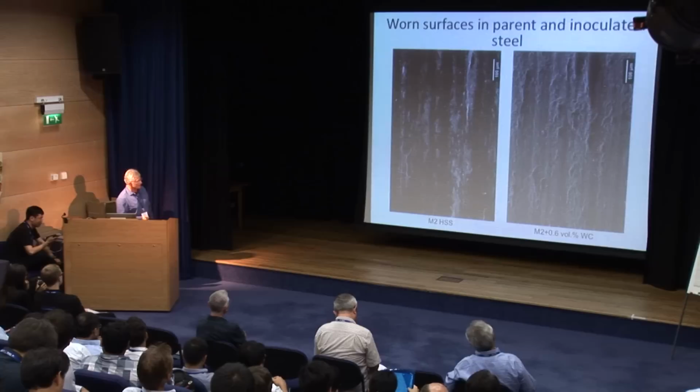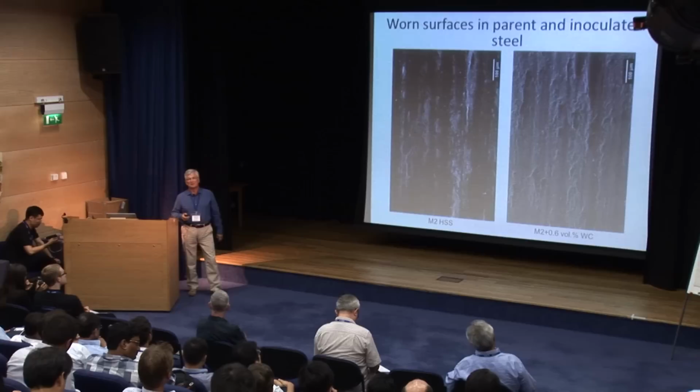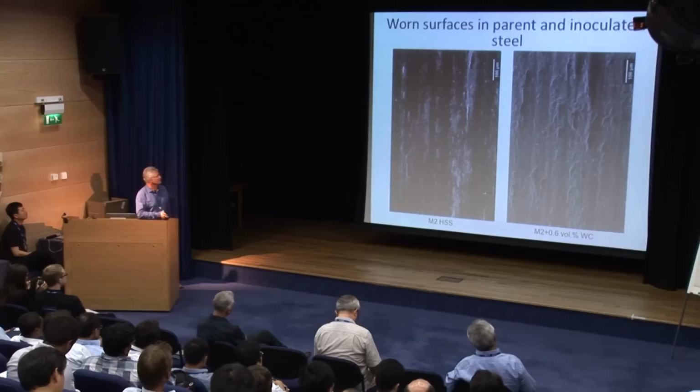The ability of the eutectic carbide network to resist wear can probably be associated not only with its continuity and thickness, but also with the morphology of the eutectic carbides which form this network. Conclusions are as the following.